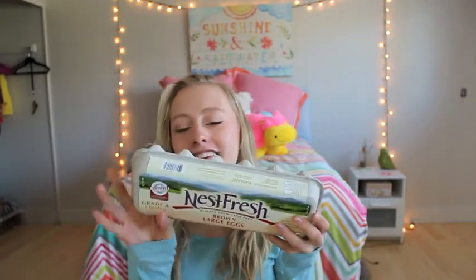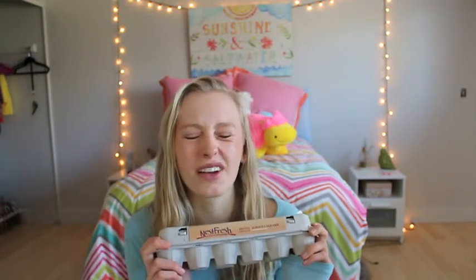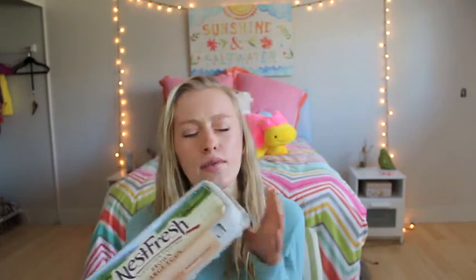Another staple I always like to have on hand are some eggs. Eggs are perfect because they're really high in protein. They're great for breakfast. My favorite way to make eggs is just to put them in the microwave, which sounds kind of weird. I also like to make pasta and add eggs into the pasta. It's a great way to add protein without really changing the flavor of whatever you're making.